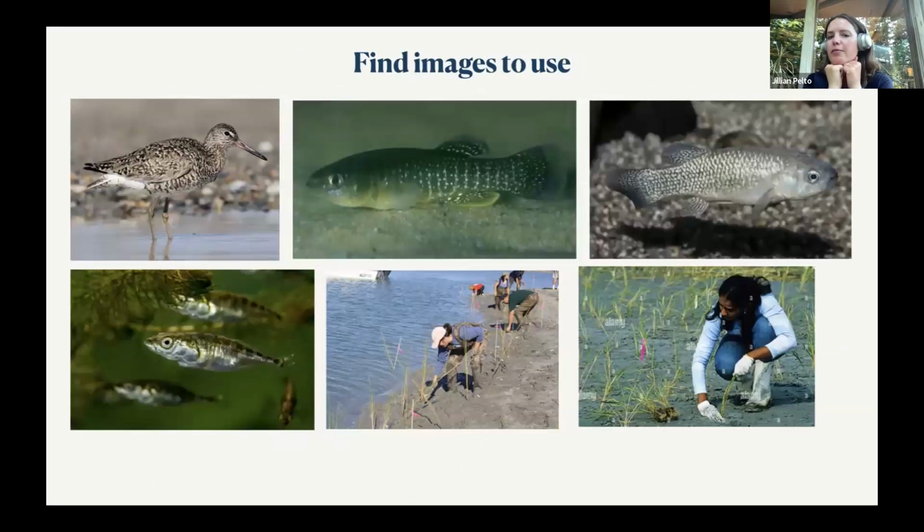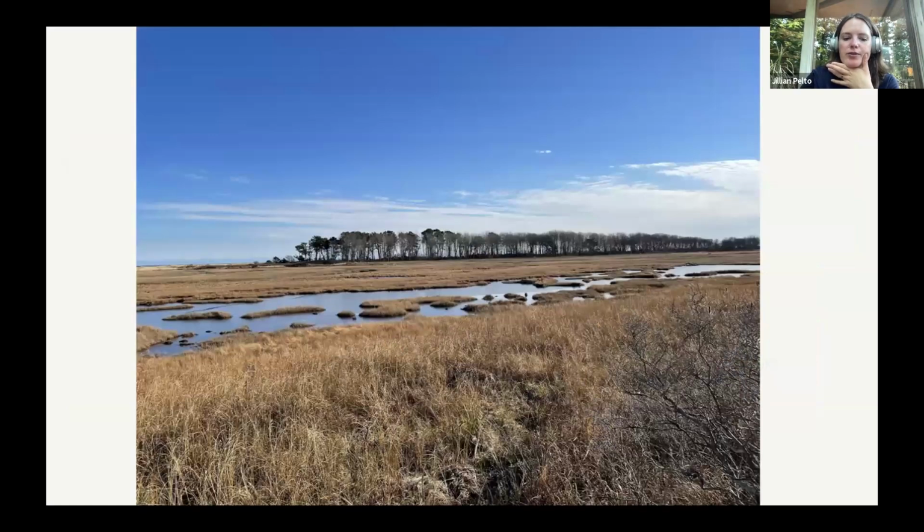So for this, I went to marshes to take photos, but for some specifics like species, I'll find a bunch online and then basically accumulate a whole presentation worth of images that I look through as I'm painting, because that way I'm not copying any one thing. Like I'm not copying that bird on the top left, for example. I would find a bunch of images of that type of bird. And anyway, I went to the marsh to walk and take photos.